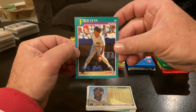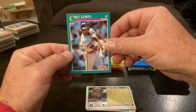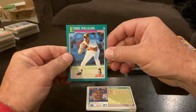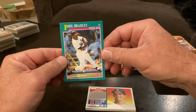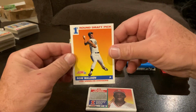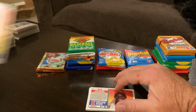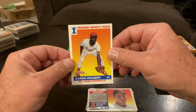Fred Lynn. So a lot of these cards I'm going to have seen. Chet Lemon. Eddie Williams. Phil Bradley. Ron Walden. That's right, I pulled a Chipper rookie, or a couple of them, out of the Series 2.